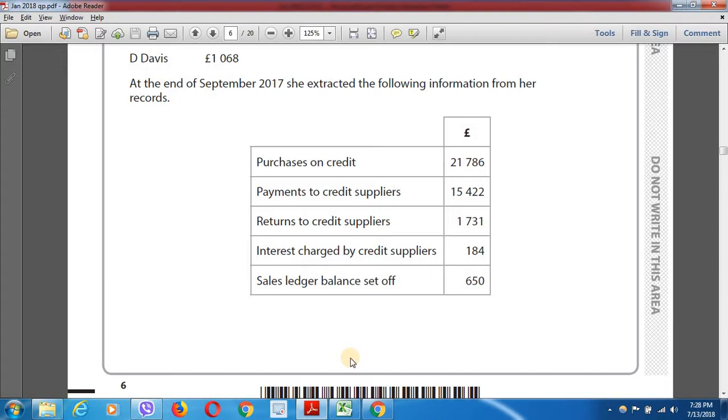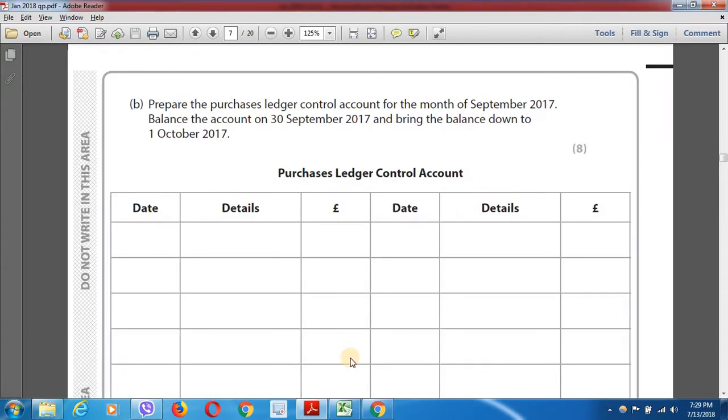Purchases on credit £21,786, payments to credit suppliers £15,422, returns to credit suppliers £1,731, interest charged by credit suppliers £184, sales ledger balance set off £650. Option B, prepare the purchases ledger control account for the month of September 2017.